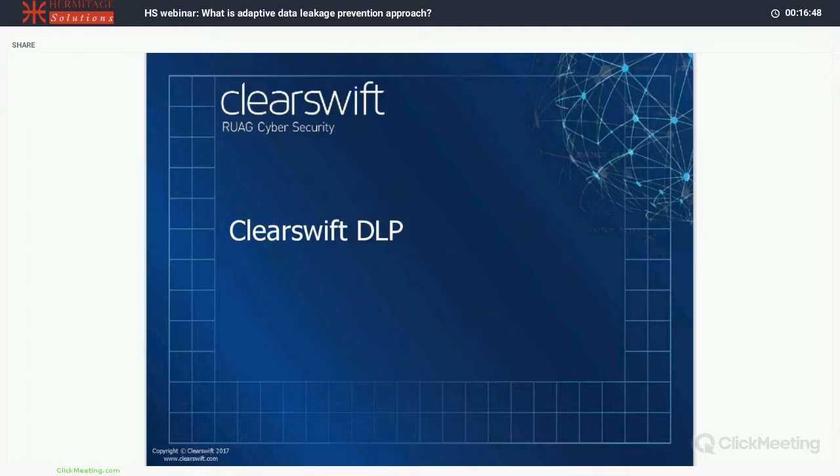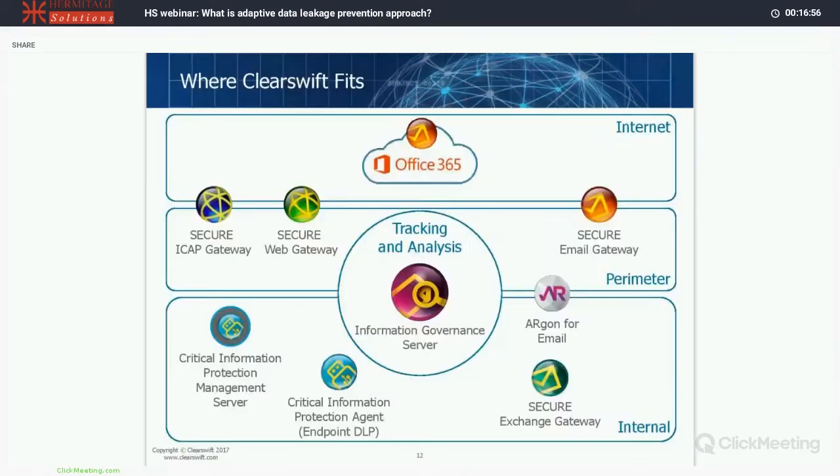Now, we're going to look at how Clearswift can help you build your DLP policy. With the Clearswift solutions, there is a number of areas that we can fit in and help you. We're not everywhere, but we're trying to be as everywhere as we can.